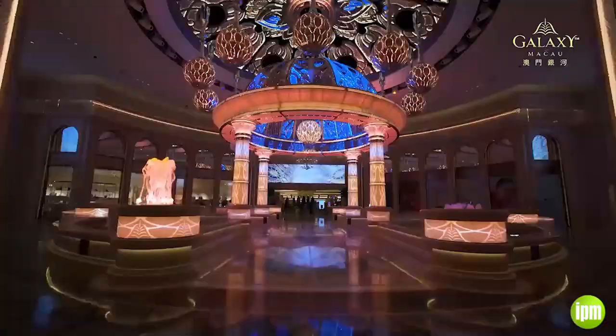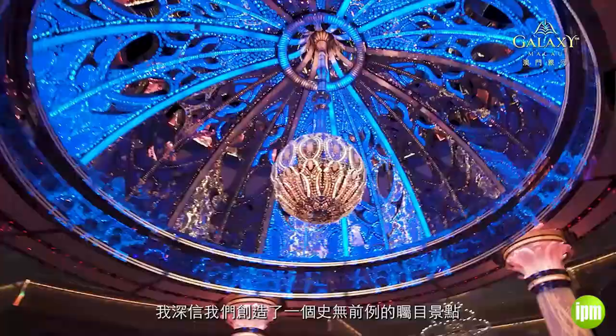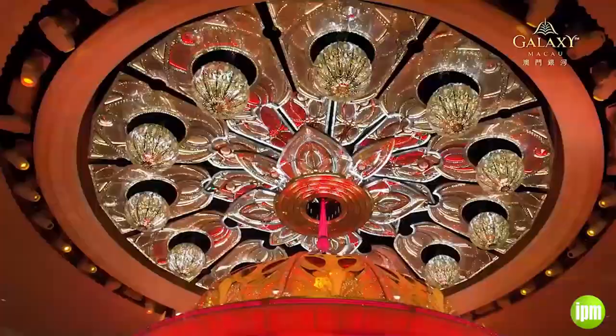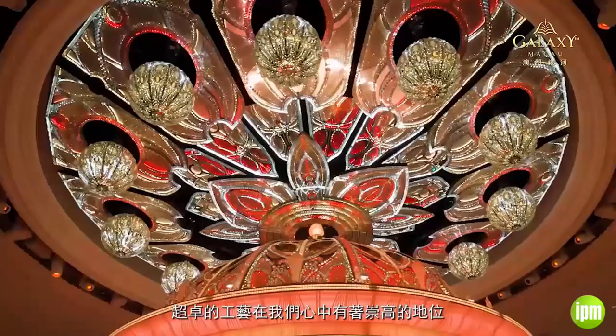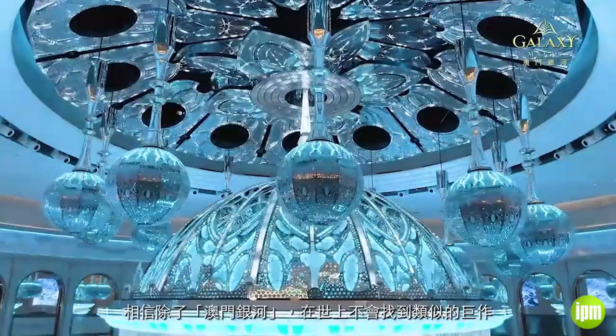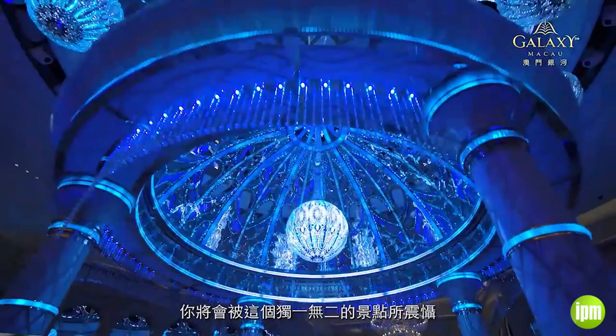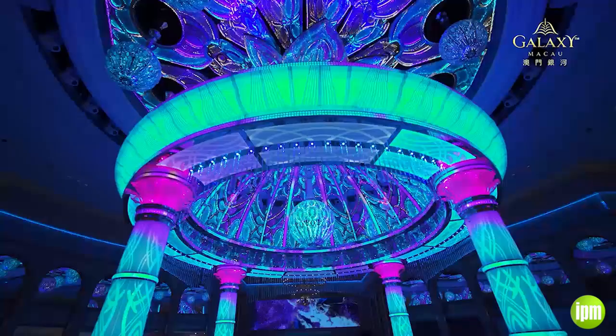This particular attraction combined kinetic elements in ways that had never been done before, and we believe that we've made a truly groundbreaking attraction. It is a celebration of craftsmanship. We like to think that great craftsmanship is something that is valued very highly. We don't think anything like it exists in the world, except at Galaxy Macau. The guests are going to be amazed at this unique, one-of-a-kind attraction. The lights, the crystals, the fountains, the opulence and the splendor of it. You're going to feel lucky to be in such a magical place.